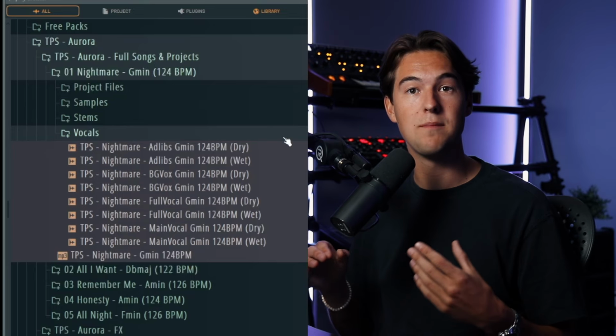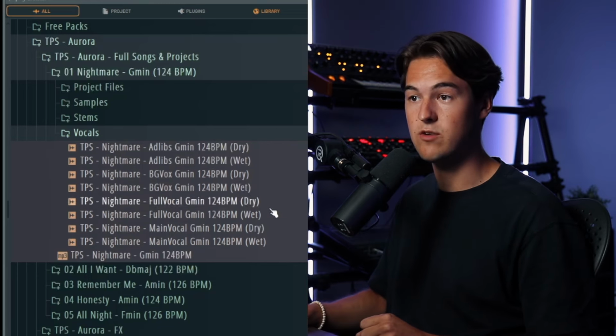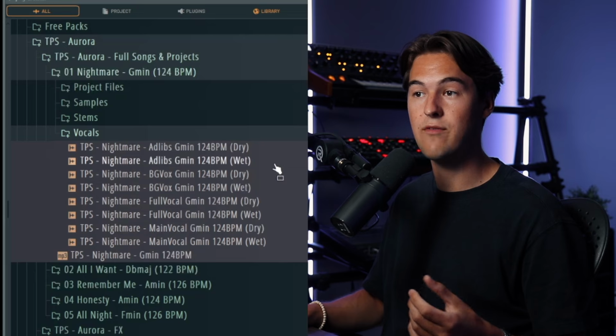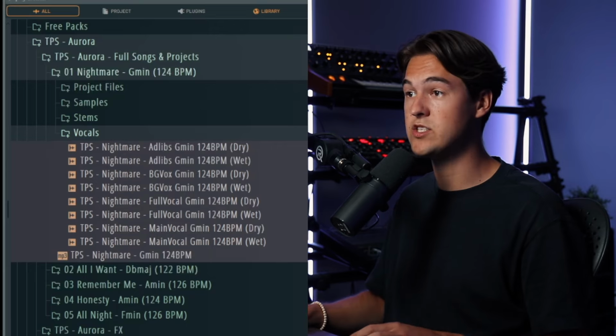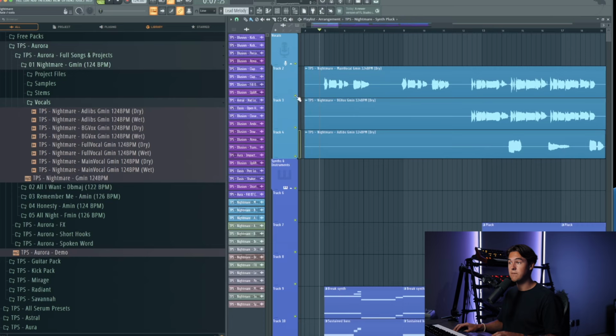And then what's probably most important for these songs are the vocals. We have the vocal stems right here. For each stem, there is a dry and wet stem. So if you don't want to have the reverb and the delay of the wet stem, you can pick the dry stem and then just apply your own effects to it. For this project file, for instance, we used the dry stem.